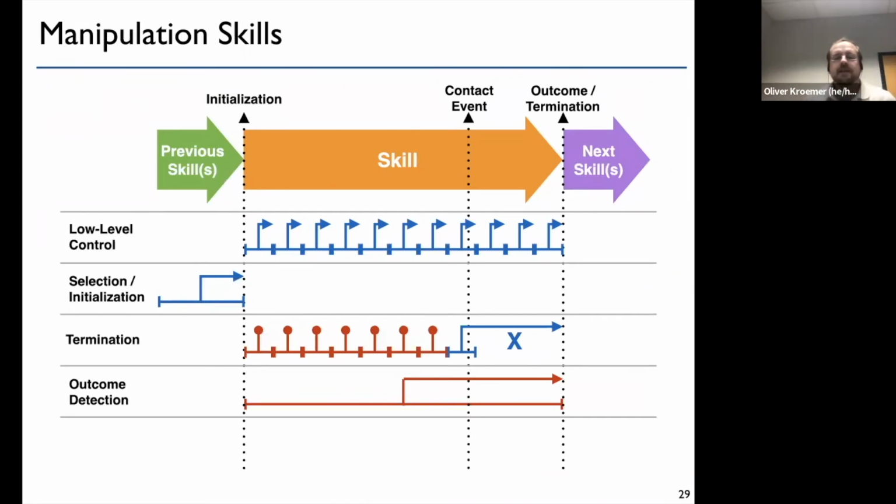All right. So with termination, the goal is really to figure out when to stop the skill so that you don't overshoot your goals, or if an error has happened, that you can switch to a different skill as quickly as possible.